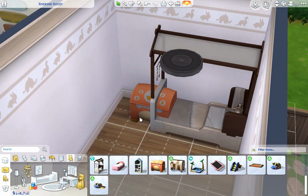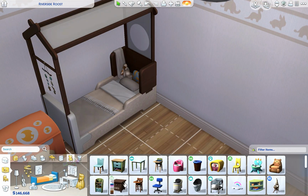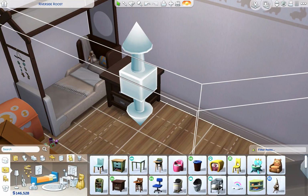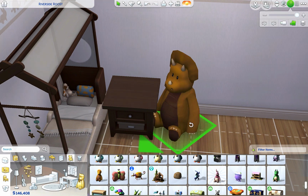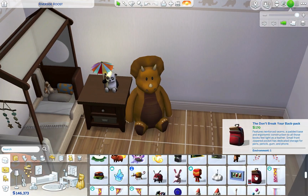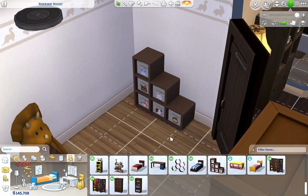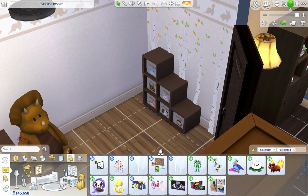And then going into the toddler's room, I again use this bed from Eco Lifestyle. It is my favorite toddler bed. I think it might even be my favorite bed at all that we have in the game because it is just so cute. And then I use a dinosaur plushie, and I get a dresser over here, and then I decorate this wall with some trees just to give the room a little bit of variety.